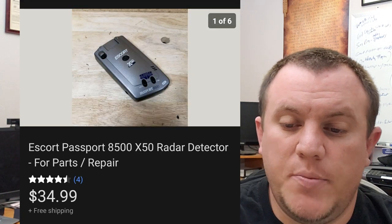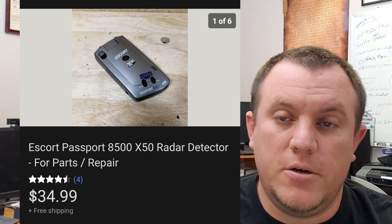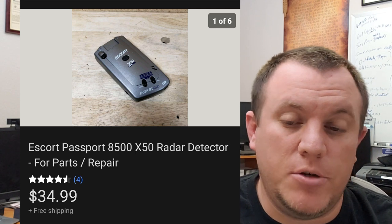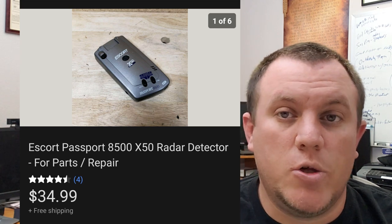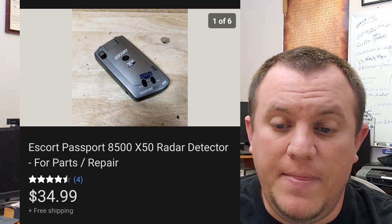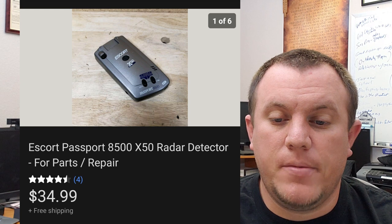An Escort Passport 8500 radar detector. Look out for these Escort radar detectors, the Passport ones. I sold one that did work for $119 or something shipped probably four months ago. This one did not work. It had some damage. It still sold for $35 for parts, and I only paid $1 for it at a garage sale. So if you can find these ones, some of them do super well. I got $35 shipped on that one.